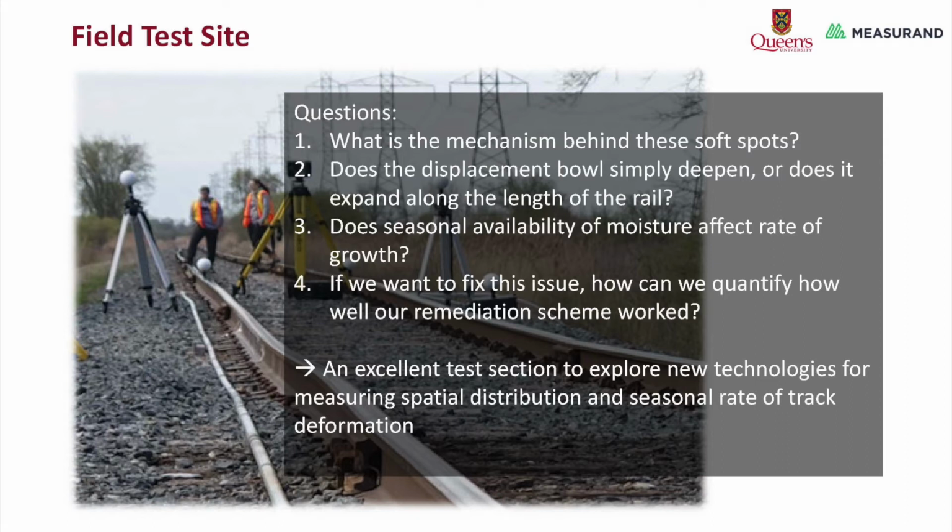So for all of these questions, we need a new sensor, a new technology to help us monitor that, to try and capture that spatial distribution, i.e. the profile along the length of the rail, as well as the temporal aspects, the seasonality of the deformation. And so we chose this particular section because it had a very known problem and a wide range of displacements, and a section of track that they knew they had to fix.